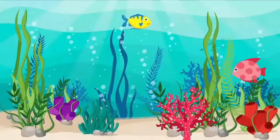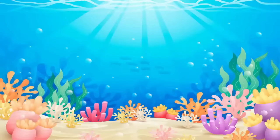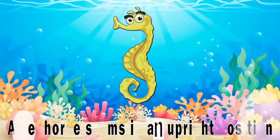Squid. Oh, this is an octopus. An octopus has 8 legs. Octopus. A shrimp has a bent body. Shrimp. A seahorse swims in an upright position.